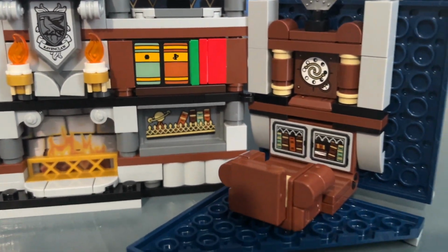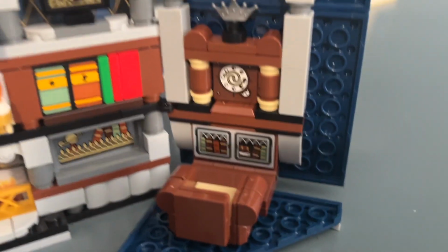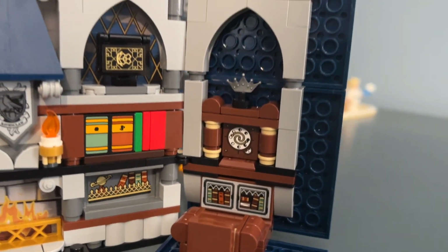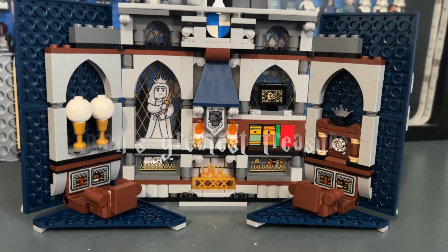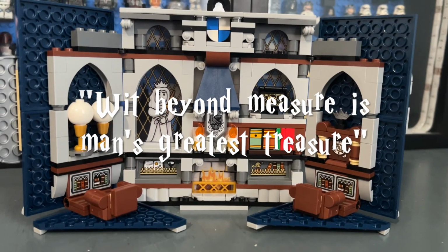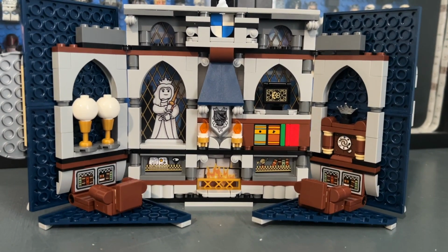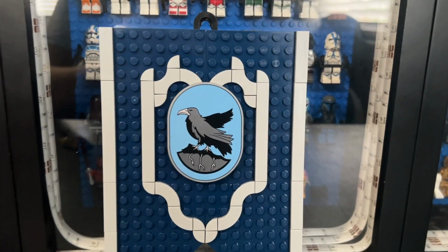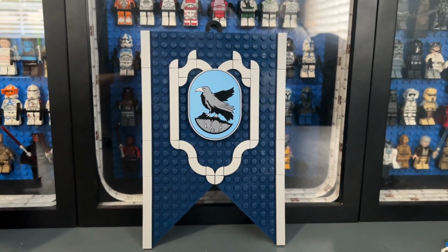I guess it's kind of symbolizing knowledge, as that's Ravenclaw's big thing. They have a lot more books inside of here than the Gryffindor one, because that is the definitive quality of Ravenclaws, the strive for knowledge, I think. And yeah, knowledge, it's like a quote from Luna Lovegood. I forget what it is, but that sums up the Ravenclaw house. I'll try and insert it here since I forgot, but overall the interior looks really great, and the exterior of this is also cool. We do have another printed piece showcasing the Ravenclaw emblem right here.